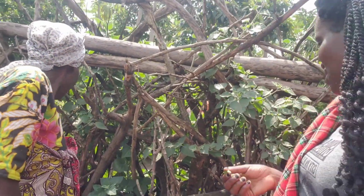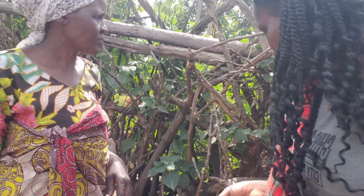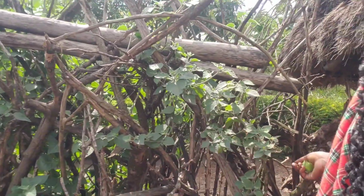So guys, she's telling me that they are not yet ripe. But when they are ripe, the leaves look like this.